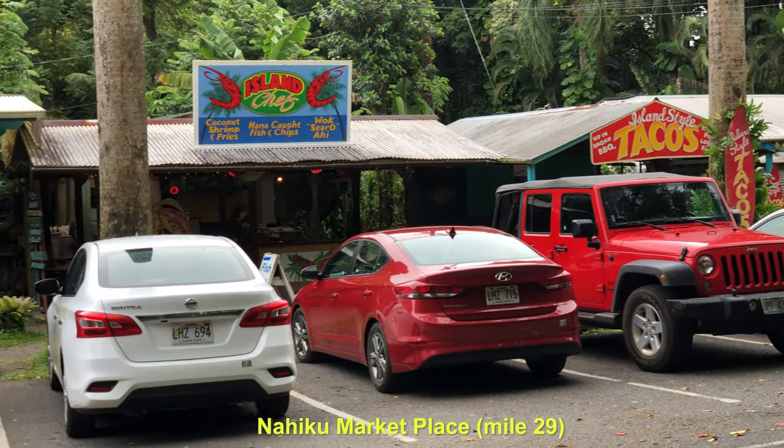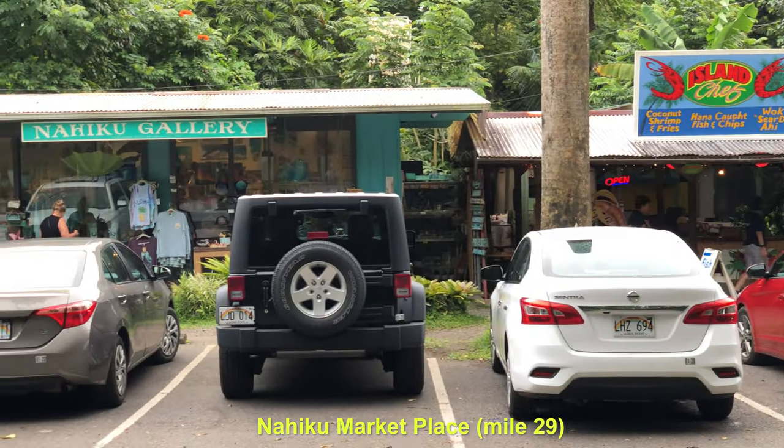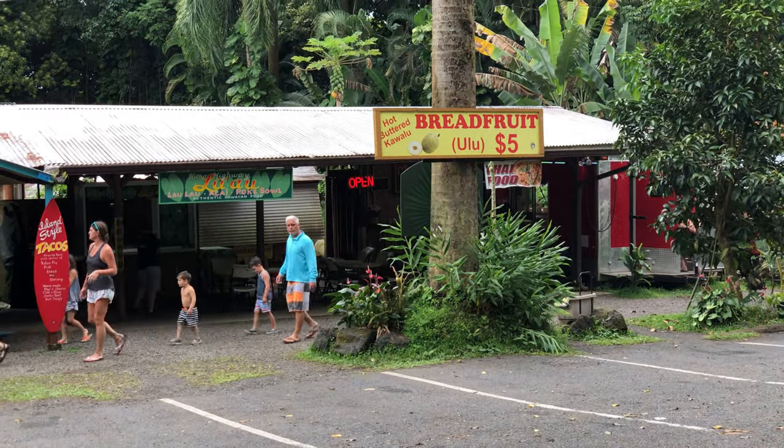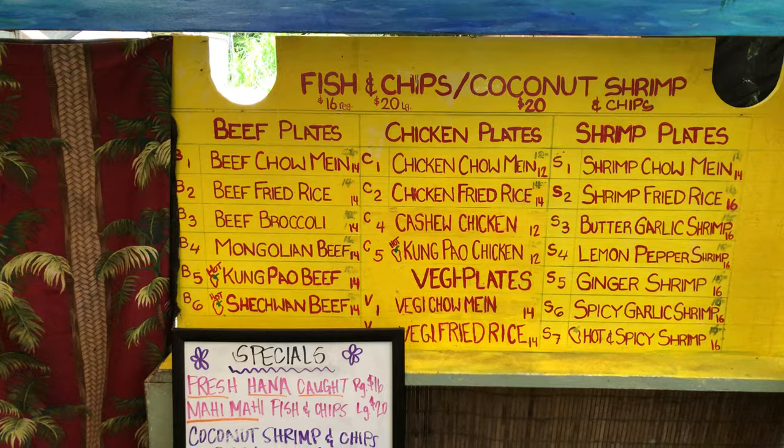Now we have reached Nahiku Marketplace. It's a fantastic little roadside collection of shops and restaurants. You definitely want to pull in here, even if you're not hungry.